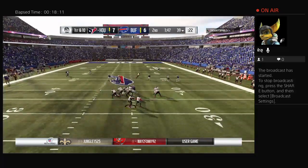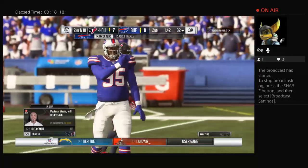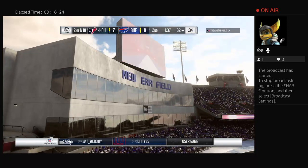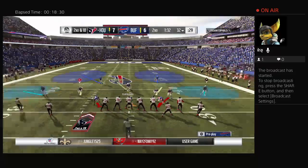49. On 1st and 10, Watson. Nowhere to escape, and he goes down. Michael Brockers with a great push up front. He picks up the sack and a loss of 8. So that complicates things a bit here. 18 yards to go now on 2nd down.